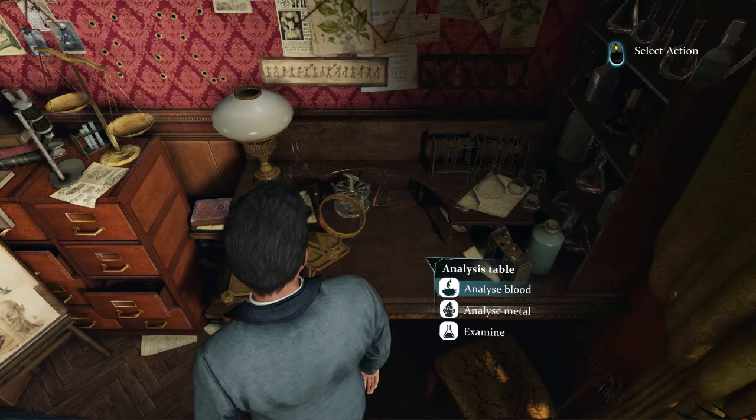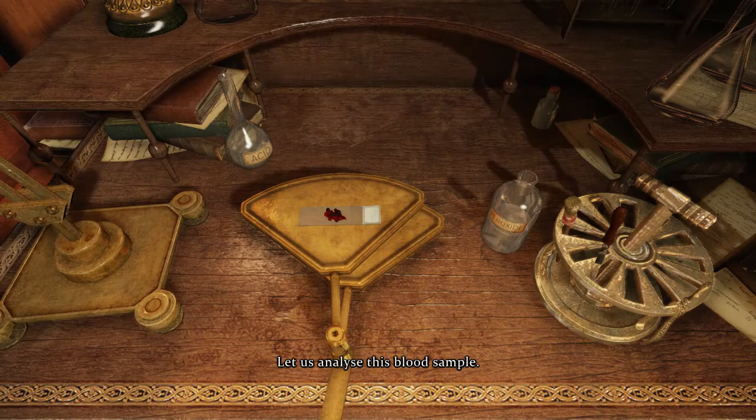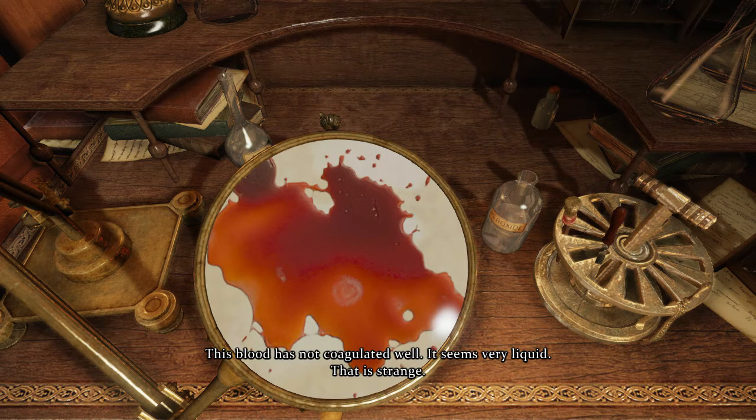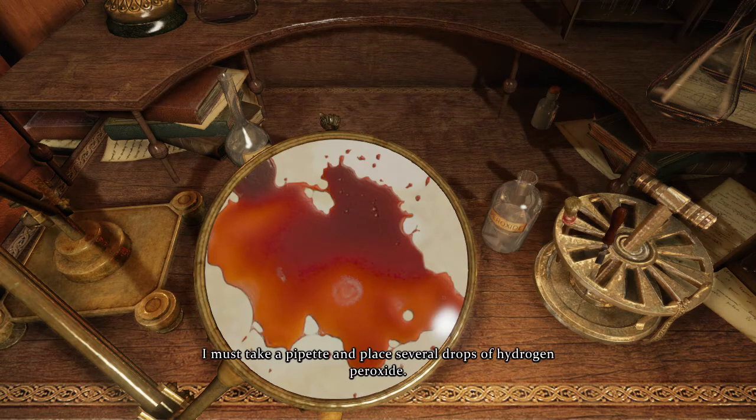Fool's gold. Now let us analyze this blood sample. Ooh, we're doing this again. At least this is easier for me. This blood has not coagulated well. It seems very liquid. That is strange. Let us see what is inside it. Hydrogen peroxide will bring any foreign matter to the surface. I must take a pipette and place several drops of hydrogen peroxide.